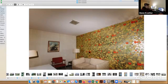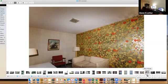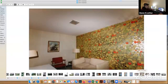So this is kind of cool. Like I said, when we walked in, this room was pitch black because there's no power in the building. So it was very interesting to see this. And that was the women's bathroom on the main floor.